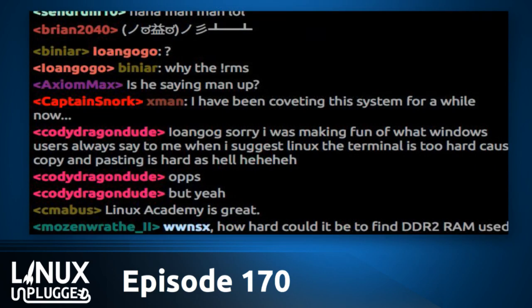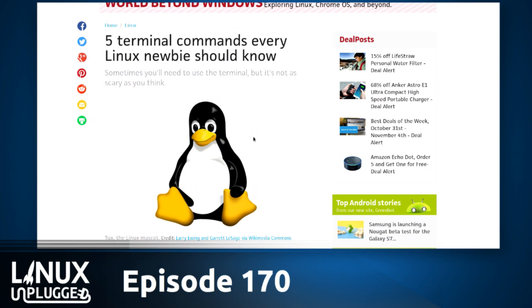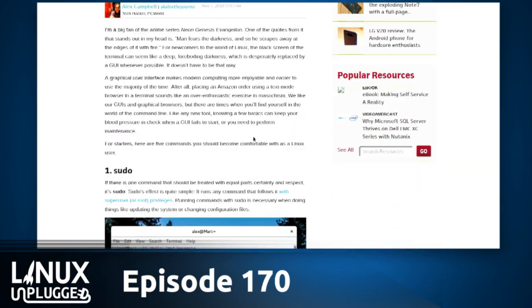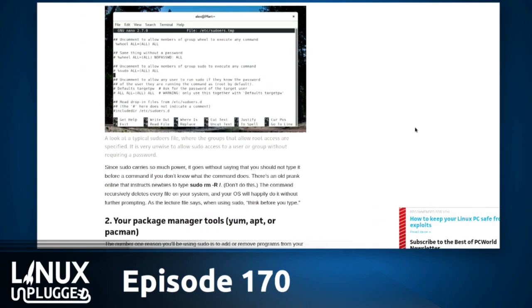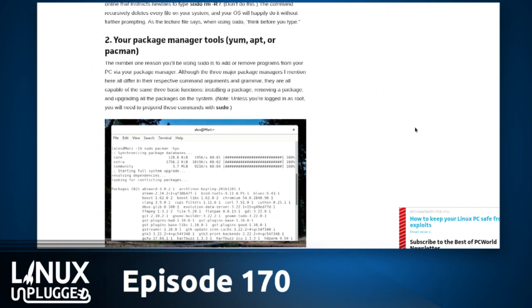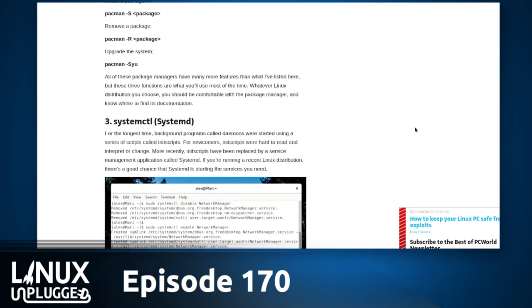So now, speaking of command line tools that we need to learn, PC World has an article up that I think we should vet: The 5 terminal commands every Linux newbie should know. I'm going to read them off to you, and then I say we put any of these up for replacement. So we're testing you, making sure you know what they all are. Number 1, every Linux newbie should know sudo. Number 2, you should know your package manager, be it yum, apt, pacman, of course.